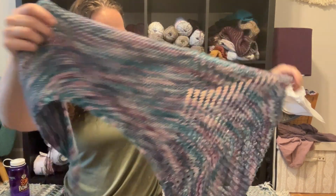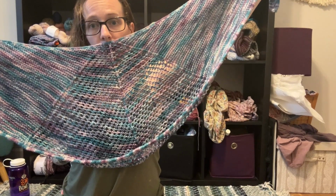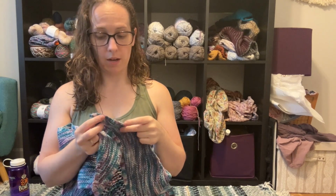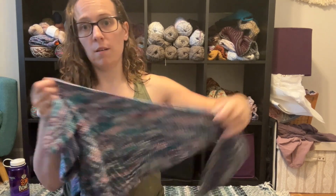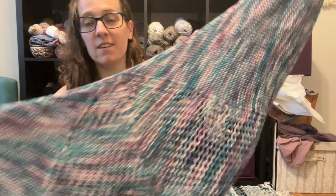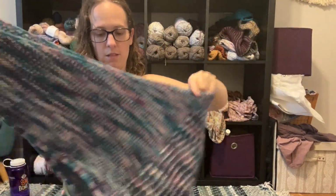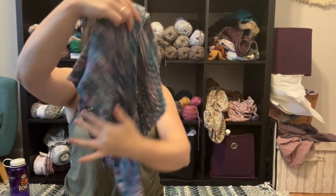This is the Grace and Frankie shawl by Boston Jen. And I knit this out of the Geode colorway by Knits for Comfort. I love this thing. I test knit this shawl. It was very easy. It's DK weight, but that lace in the center makes it so it doesn't get too hot.